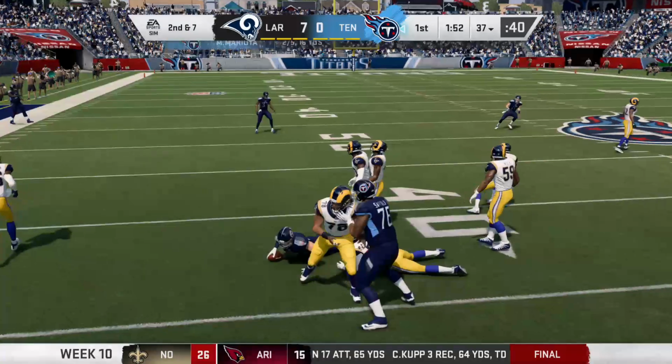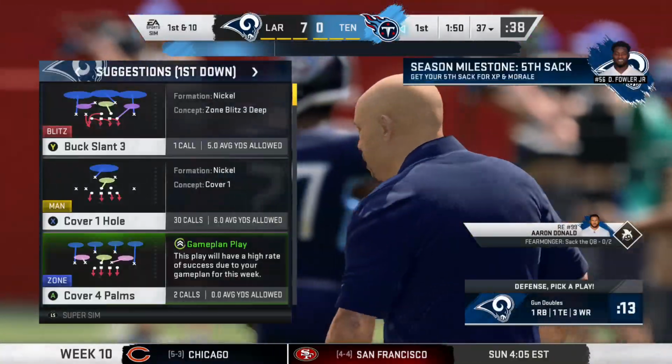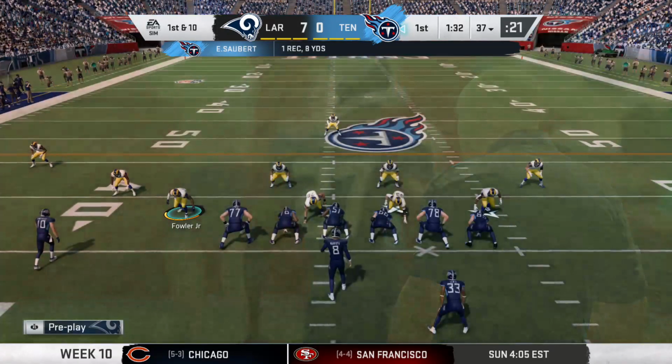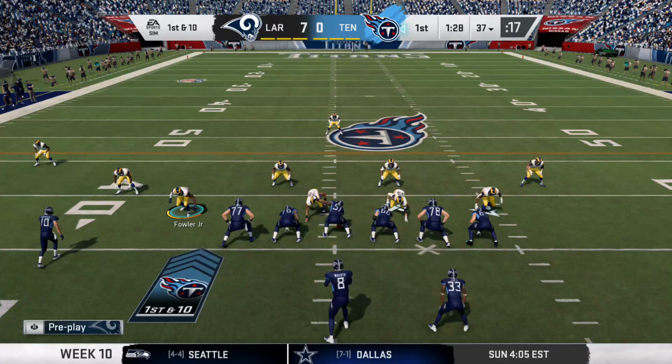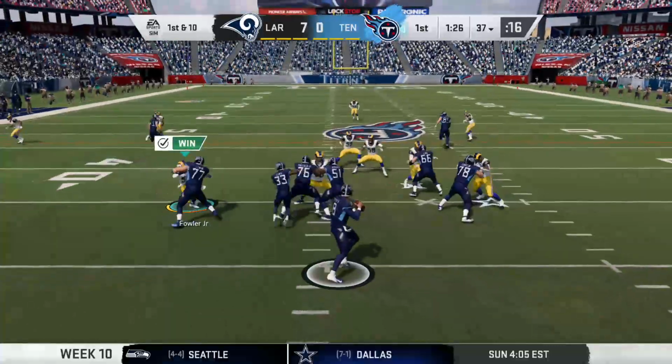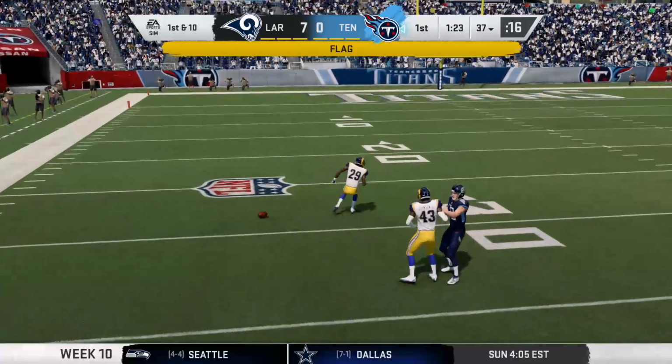That's complete to the tight end, Saubert, and he'll be brought down right around the 37. That was a route run, not just with dexterity, but with intelligence. Found the hole in the zone, made sure the quarterback saw him, and was able to make the sure catch and flip the down marker back to 1.